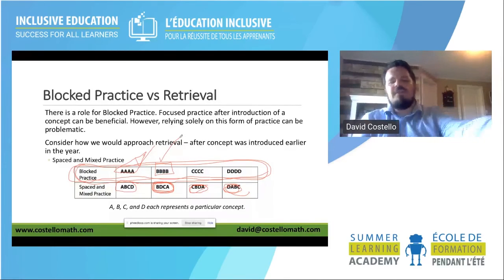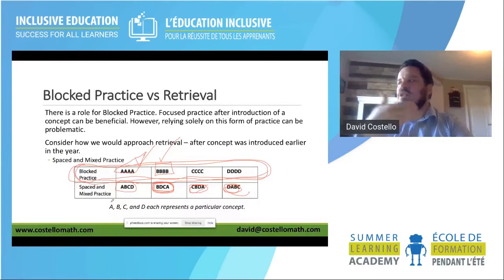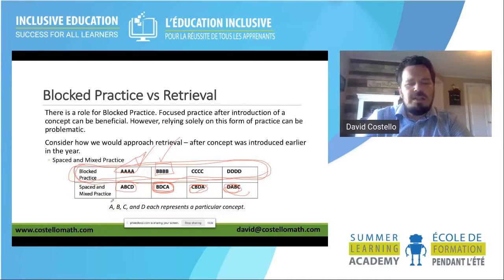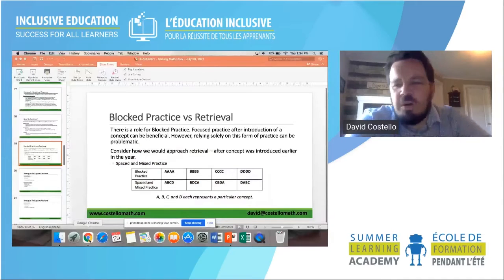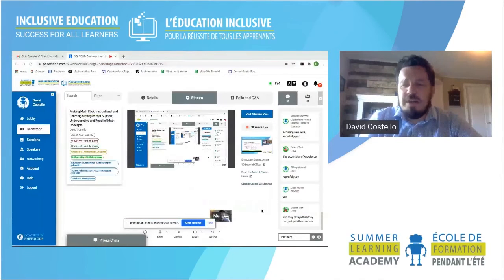Whereas in spaced and mixed practice, you're doing it over a period of time, which helps when you keep going back to a concept. What I want to ask you, have you done much work with this? I'll come back here and just hoping people can go in the chat box. Have you done much work with this?